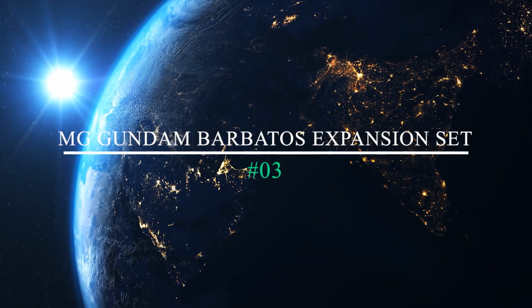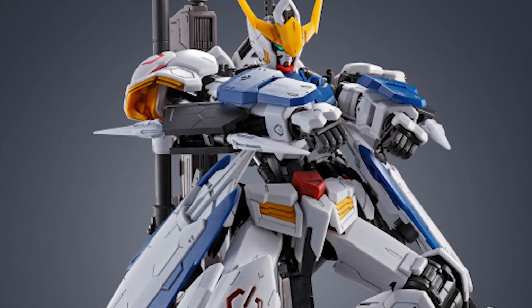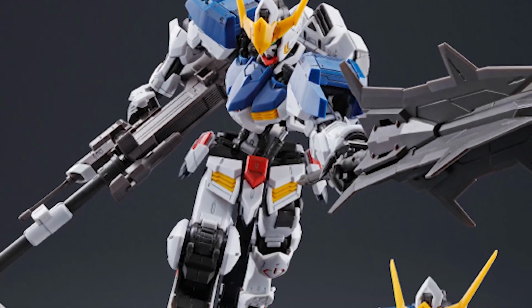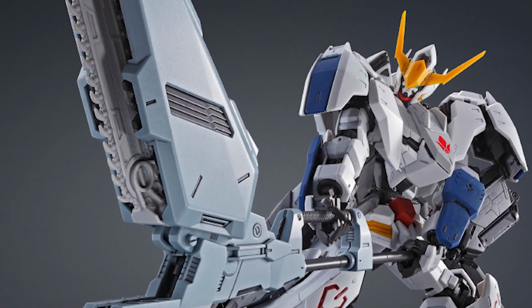Coming in at number 3, MG Gundam Barbatos Expansion Set. Last year, this was a late release of December. Everyone bought it in 2020, and in June, we had a glimpse of its full potential as the expansion set was released 6 months after. You can tweak it in 6 versions of the Gundam.